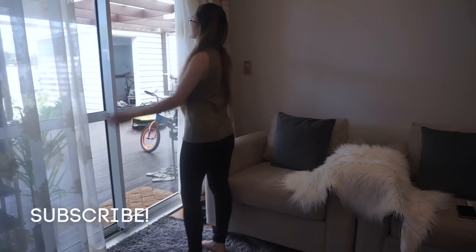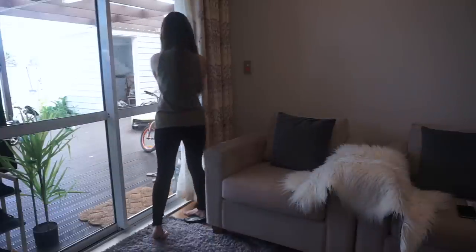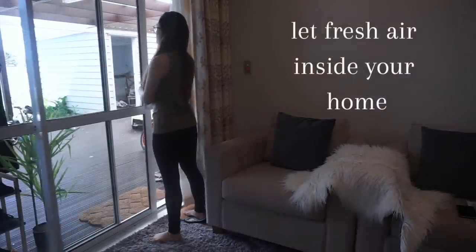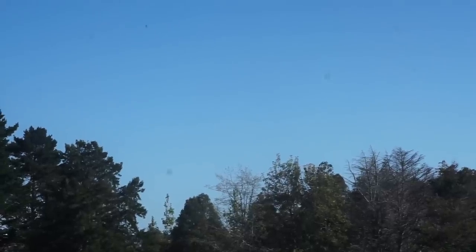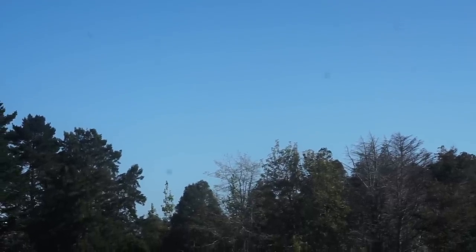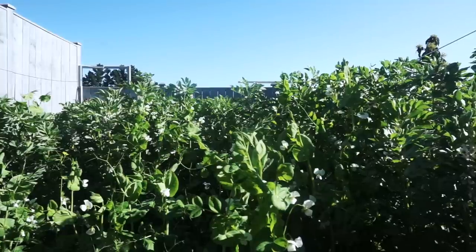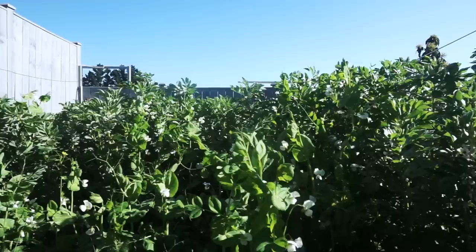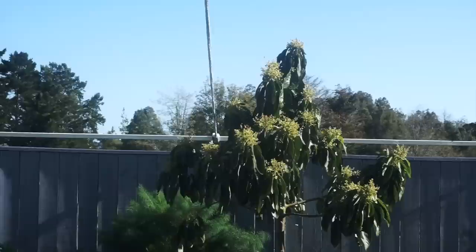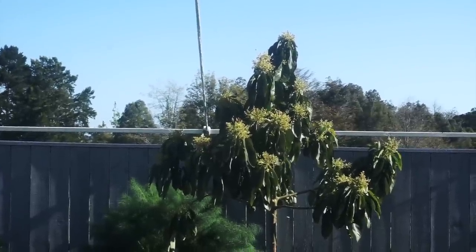The next thing that you can do on how to keep your house smelling fresh and clean is by simply letting the outside come in. Let all the fresh air come inside your house by simply opening your windows or even your doors. This is what I love to do in the morning, especially when the sun is shining beautifully outside. I love hearing the sound of the birds chirping outside, the silence from nobody, and just the fresh smell of air.